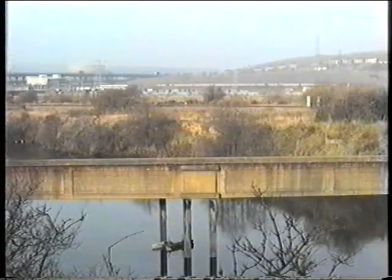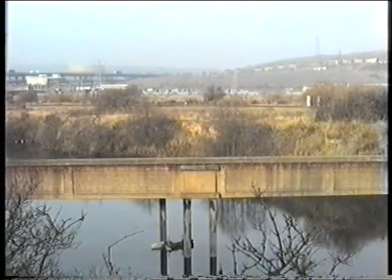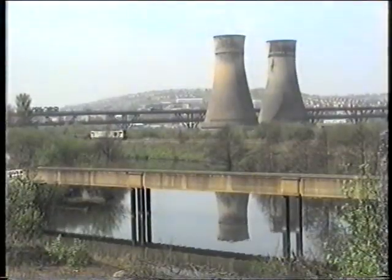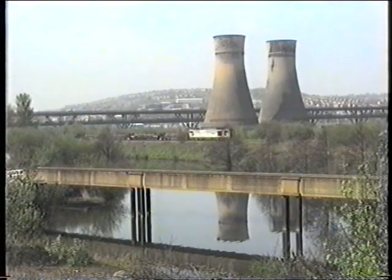In the far distance, the HST hurries towards Rotherham on the main line. In the foreground, the freight towards Rotherham on the freight-only line.